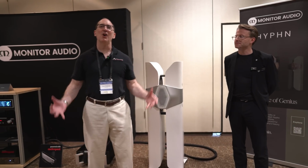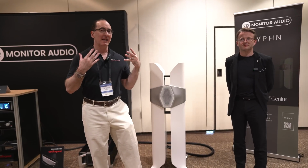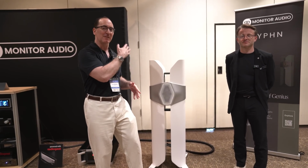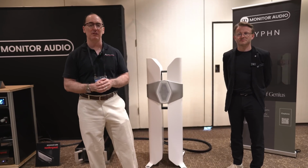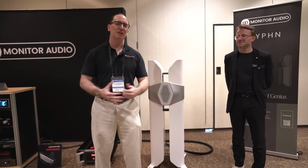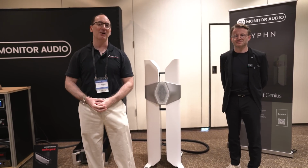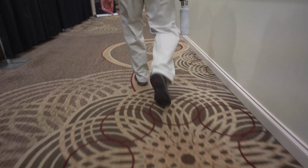We are here at Audio Advice Live 2023. We're in the Monitor Audio demo rooms. We are checking out these new Hyphn speakers, the $95,000 pair of speakers. They've got some unique technology. We're also going to talk about their Synergy home theater system that's in the room right next to us. That's what we're going to be talking about in today's video.